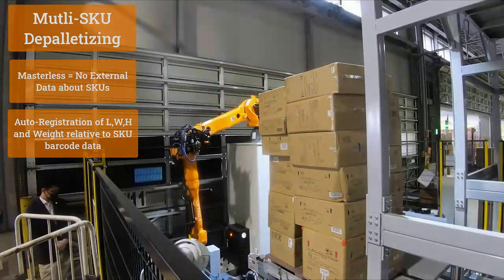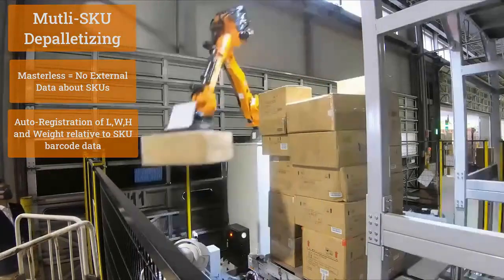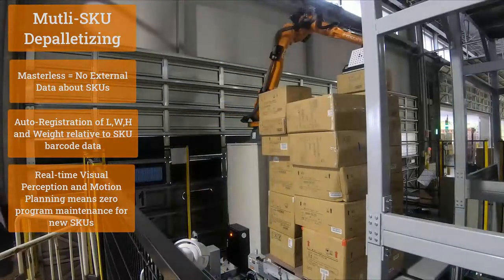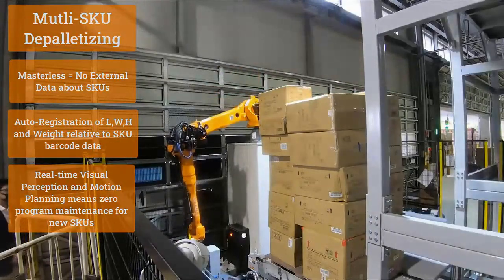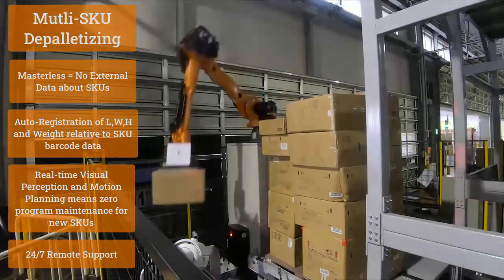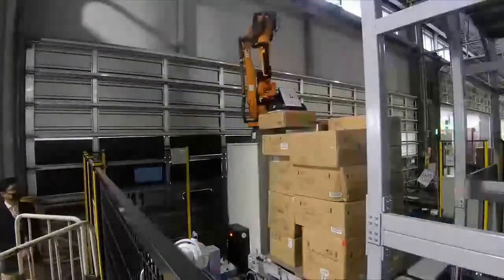We're using a 3D vision sensor, and we are looking at the top of those products to determine what the layer looks like. And then as we're picking, we're using force torque sensing to find the center of gravity and the weight based on what we think the length and the width is, and also determining the height along the way, and registering that with its barcode data. As we get close to the conveyor, there's a barcode scanner down there. So we're essentially creating a registry of all of the boxes, all the different SKUs that are coming in.